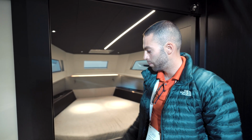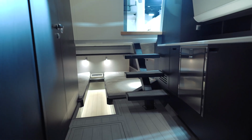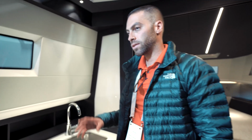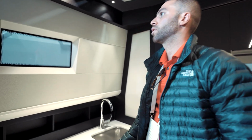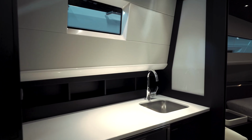Okay, so we're in the main cabin of the Windy SR44. What comes from the outside, you see the same resemblance in the interior of this boat. Everything is quality, the same as it is on the exterior. You have beautiful leather walled upholstery. You have a beautiful countertop.